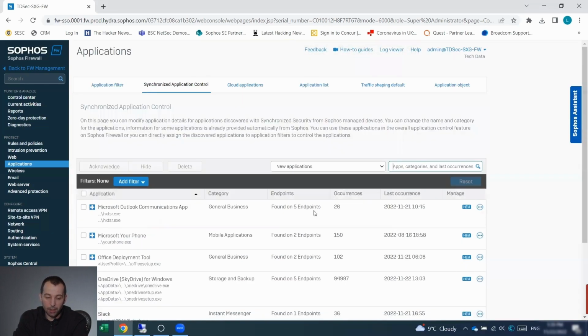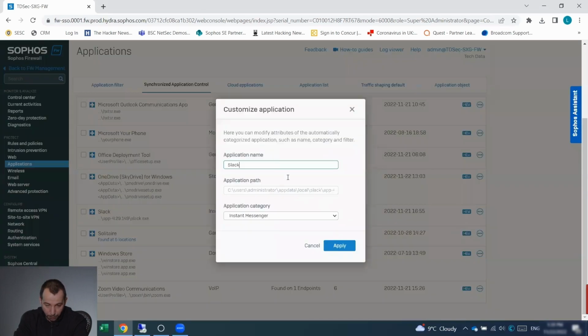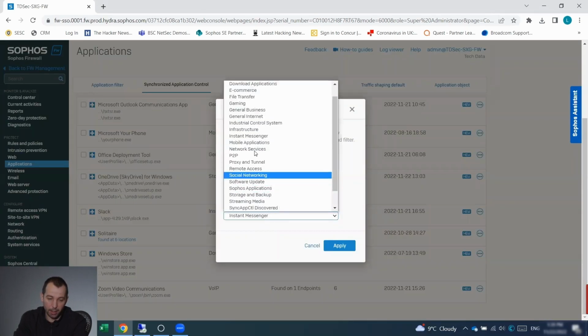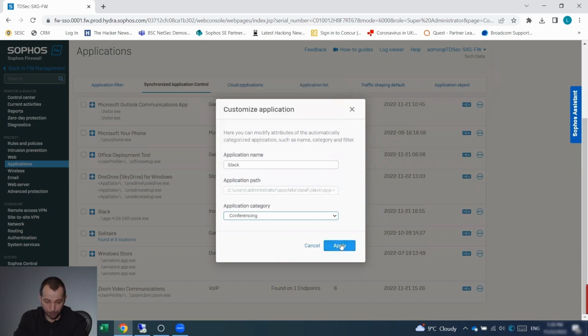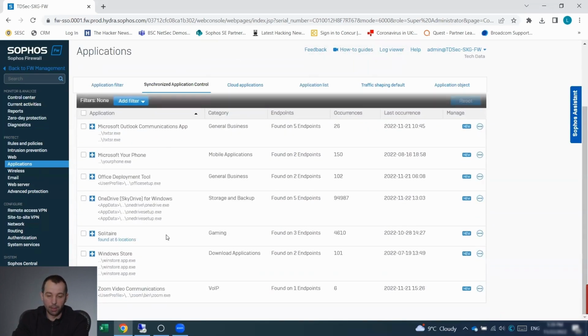But also I can do different categorization and override the categorization that has already been applied to it. So for example, on Slack, I can customize that one and instead of instant messaging application, I can select for that one to be maybe general internet or conferencing, for example. But for today's example, I'm going to use Zoom in order to apply a traffic shaping policy to that one in order to prioritize the traffic via voice over IP or the quality of the video for this specific application.